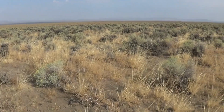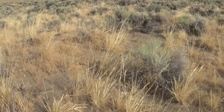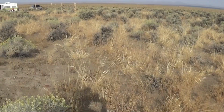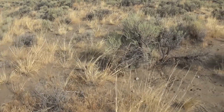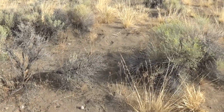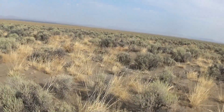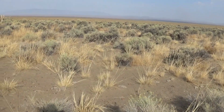There'll be lots of feed for the cattle here this winter, even though it's been a super dry summer. It looks like this bunch grass has done pretty well, so the big ranch can put their cattle out here and fatten them well. And so they keep cowboys out here to move these cattle, because that big a herd of cattle really eats a lot of grass.